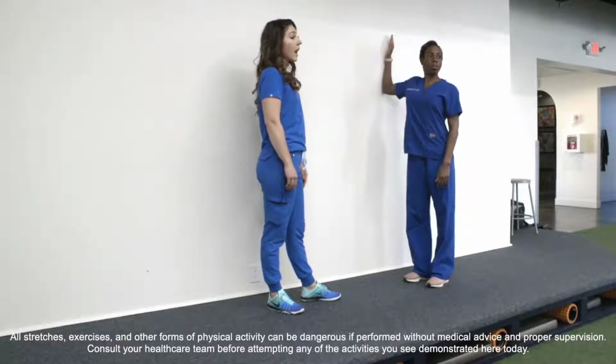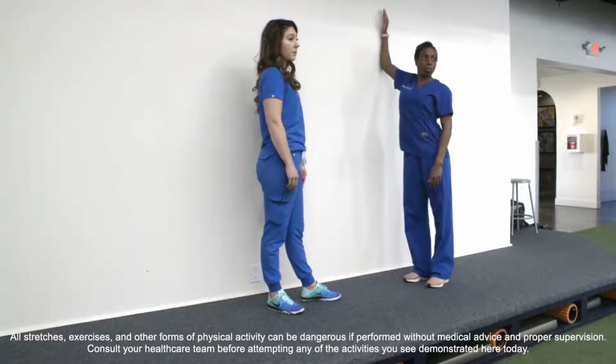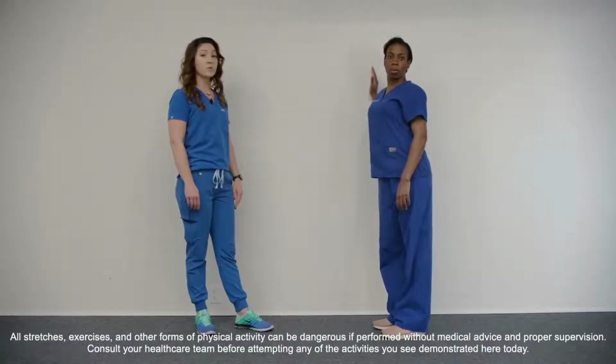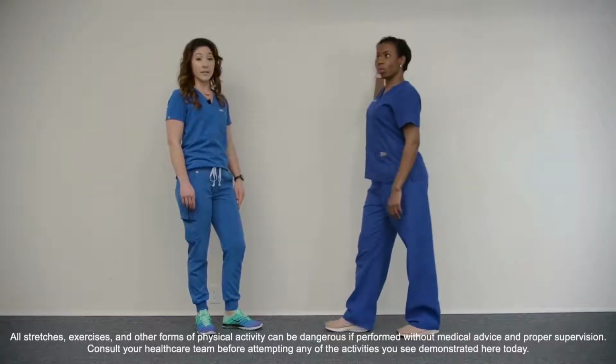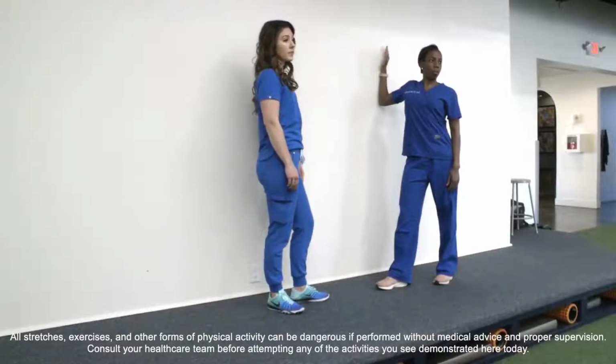And then you can adjust the height of your arm on the wall to stretch different parts of your chest, upper and lower. To deepen the stretch further, you can take a step forward with your foot or just rotate your body slightly further. Again, you'll be holding this for at least 30 to 60 seconds.